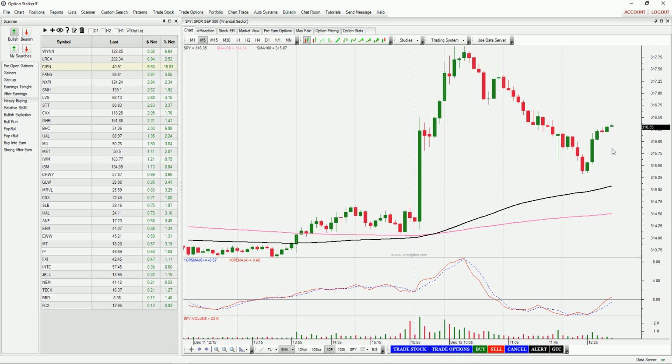So on any little dip here, I will be trying to buy, and that will be my stop out point. Love to see a couple of long tails under body in a row. That would get me pretty excited.